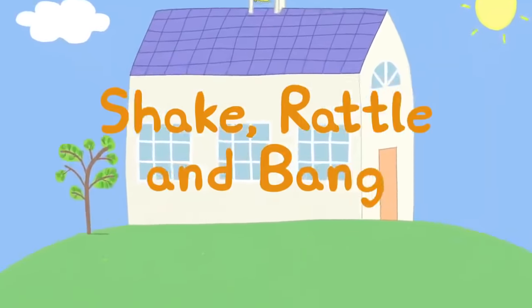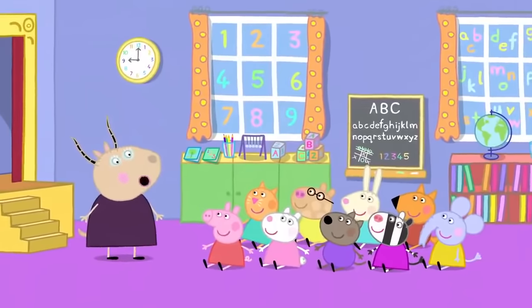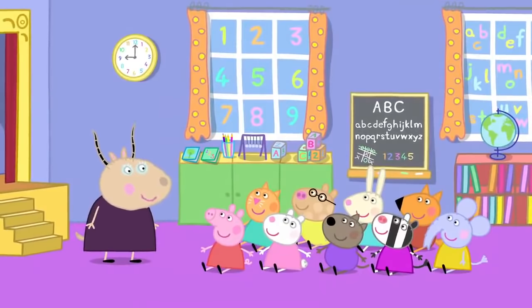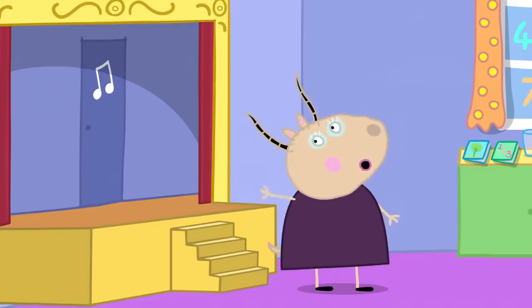Shake, rattle and bang. Peppa and her friends are at playgroup. Today, children, we are going to learn about instruments that you shake, rattle and bang. Hooray! First, choose an instrument each from the music room.